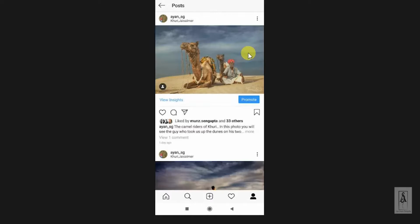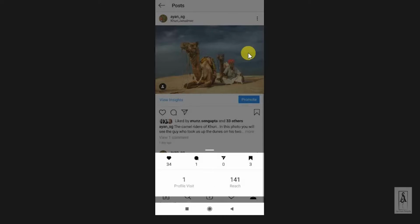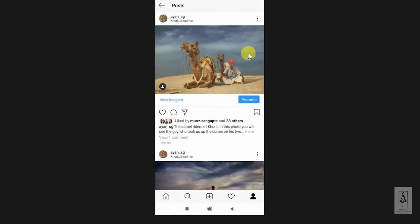But don't become so happy right now, because here is one post I did with another filter. I don't remember which filter I used, but I did it with a filter. It sort of took away from the originality of the photo, but here's the reach I got. Look at it. Here it is. It's 141. It's down from the usual, with an impression of only 189. So you can see that it may work at times and it may not work at times.